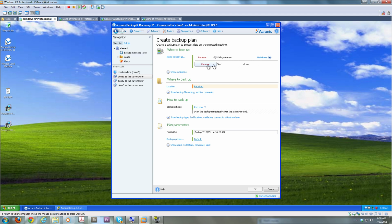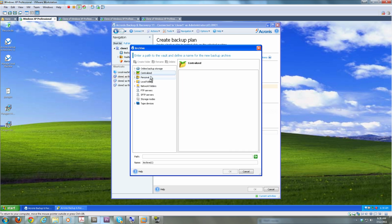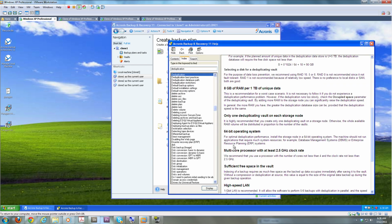This is disk 1. Where to back up. And we have multiple locations. And I was just looking up data deduplication. You need a 64-bit operating system. It recommends that you don't really use the machine. Avoid database management systems. That would be any system that uses a database, or enterprise resource planning systems.